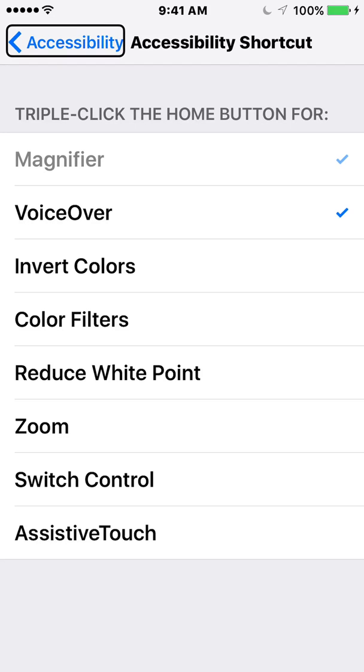If they're checkmarked, that means they're going to show up when you triple tap your home button. In addition to that, you can also choose invert colors, color filters, reduce white point, zoom, switch control, assistive touch, and that is actually it. I just prefer to have voiceover and magnifier selected because those are the two features I use the most. I find I don't use zoom so much on an iPhone or a tablet because it's really cumbersome on the smaller screen. I tend to use zoom for things like my actual desktop computer.